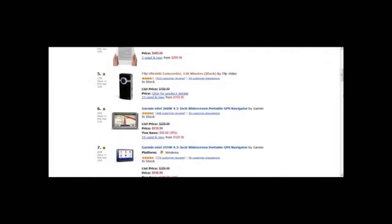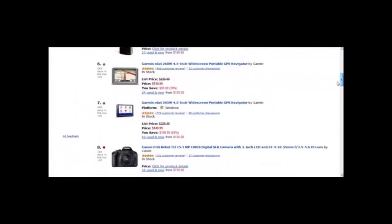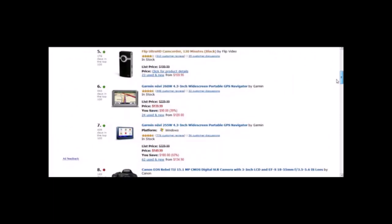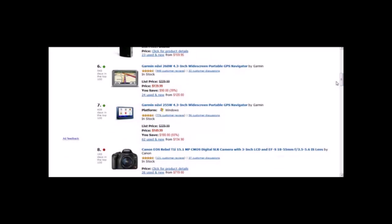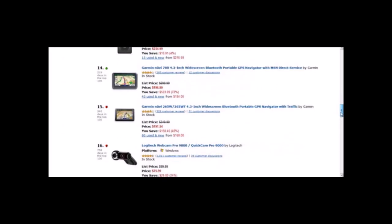You notice something very interesting too amongst the entire electronics category. In the top 10 here, I've run across 2 GPS systems, 2 Garmin Nuvi GPS systems nonetheless. That would tell you that that's also extremely popular. So you might consider setting up a site selling Garmin Nuvi GPS units. That might be another idea for you. These are all just some ideas of ways you can cash in.